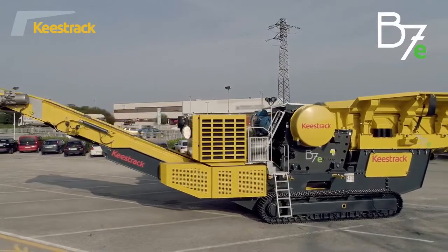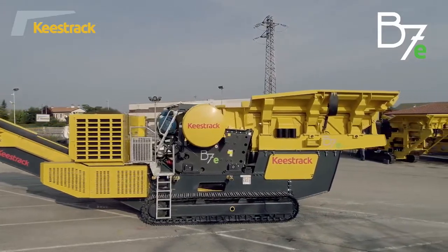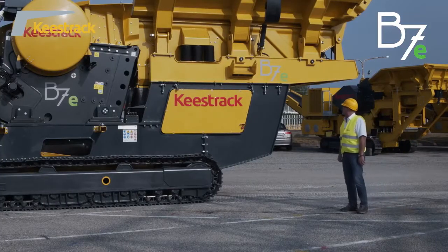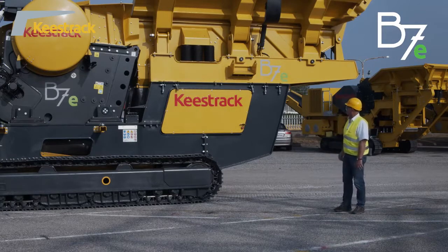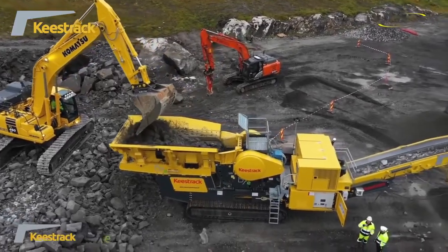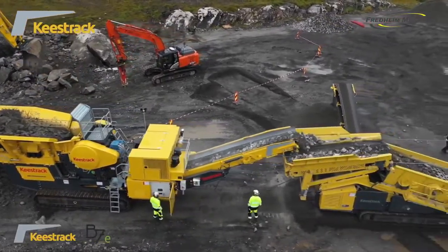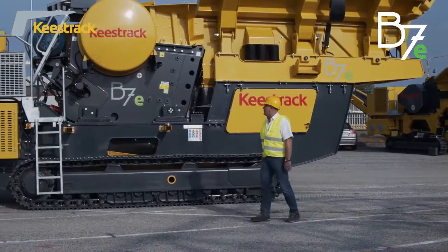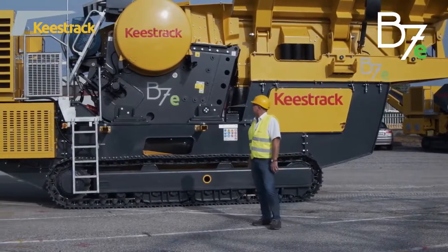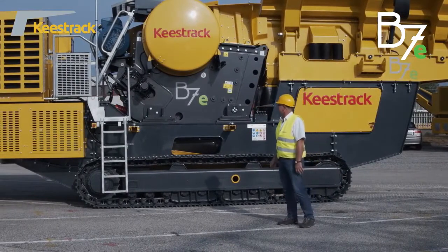It has a heavy-duty feed hopper underneath the vibrating grizzly feeder, where the fine fraction of the feed material is scalped off, going in crusher bypass or separately stockpiled. The oversized fraction is going to the jaw crusher, and after crushing it is discharged via the main belt conveyor and stockpiled. The drive of all components is fully electric and is powered by a built-on and drop-off diesel genset.